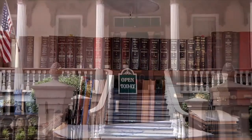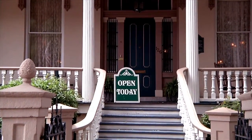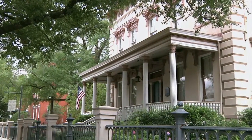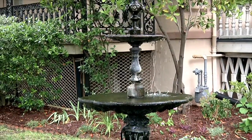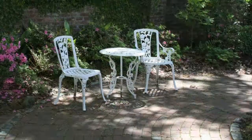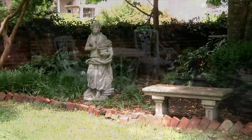We actually have home tours Monday through Saturday. On Saturdays, we have a walking tour. We have a few volunteers that volunteer their Saturday morning at 10 o'clock to take you all around Wilmington and show you not just the Latimer House, but some of the other places in Wilmington as well. We also have a candlelight tour that happens the first weekend every December. We have the Secret Garden Tour, which is a huge event for us as well in September.